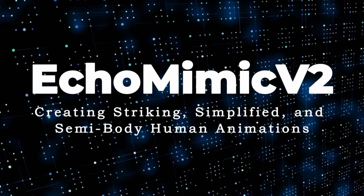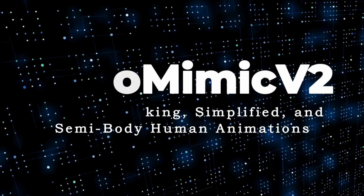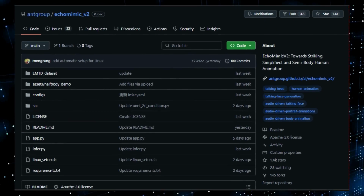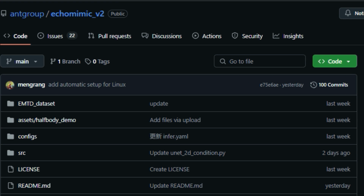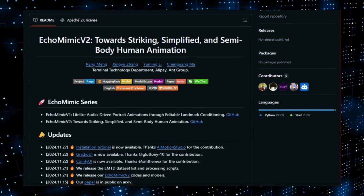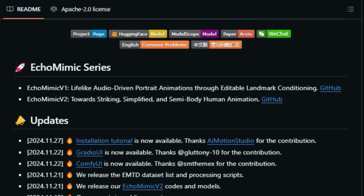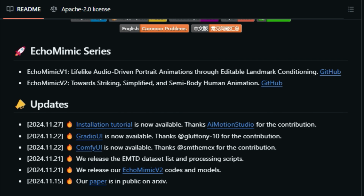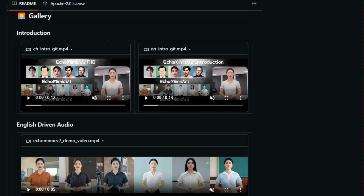Project number 6, Echo Mimic V2, creating striking, simplified, and semi-body human animations. Echo Mimic V2 is an innovative project from Ant Group that focuses on generating realistic and expressive human animations driven by audio input. What makes this project stand out is its ability to produce high-quality animations with a simplified approach, focusing on semi-body movements, making it more accessible and efficient. This technology opens up exciting possibilities for creating engaging content for various applications like virtual assistants, video games, and social media.